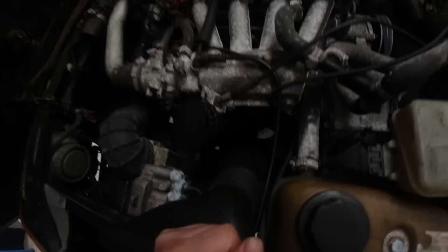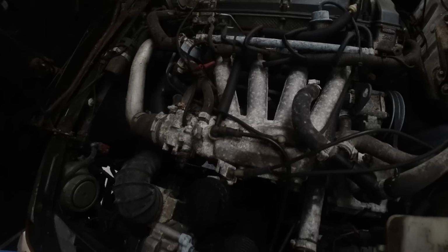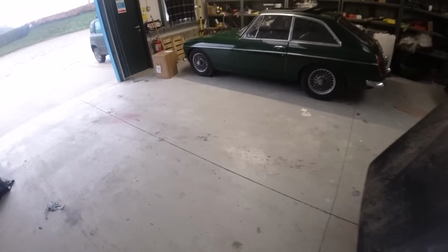Now, I think the best thing to do on this would be to squirt something down the cylinders and leave it sitting for a bit, and then try and turn it over by hand, which I'm not sure exactly how to do on this model. I imagine a breaker bar down there somewhere. I'll do a bit of research on that. Can't remember where the dipstick is on this to see what the oil's like.